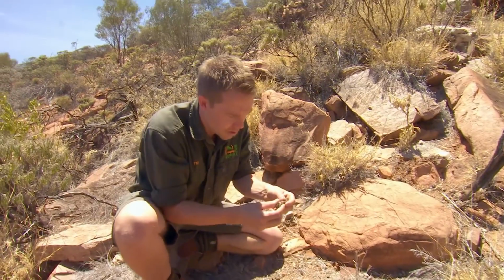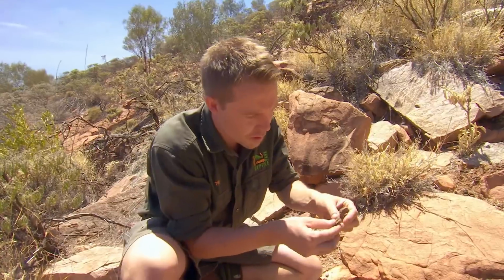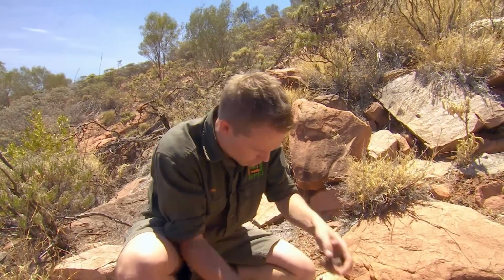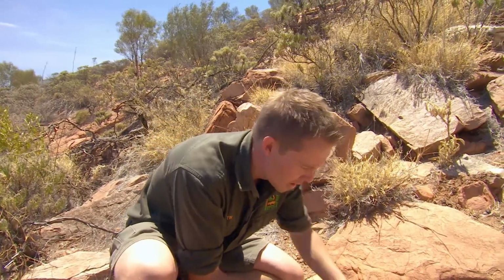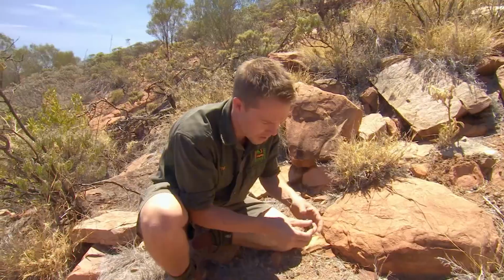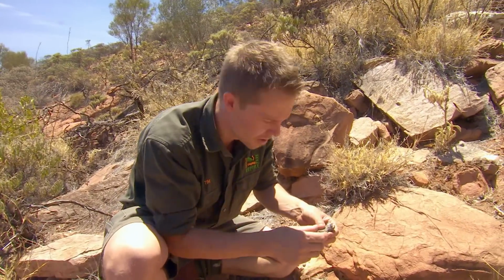Now, these pellets here, good to have a look through. There's a lot of roos and rabbits around here. So all of this fur is from whatever it's been eating. Too hard to tell, but roo or rabbit. And if you're lucky, sometimes you'll find a bone, a little jawbone of a marsupial or a reptile. They'll eat almost anything, Perenties. Snakes, lizards, geckos, birds, rats, mice, marsupials.